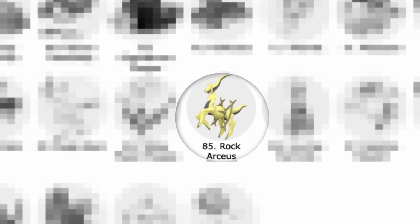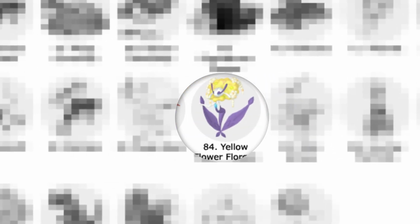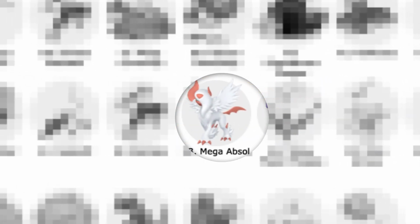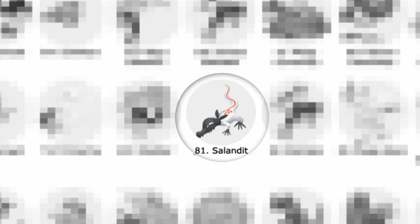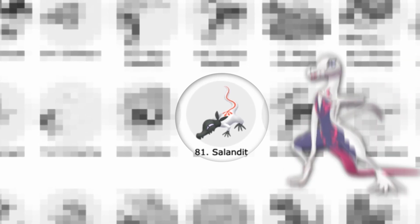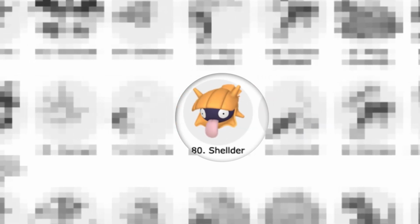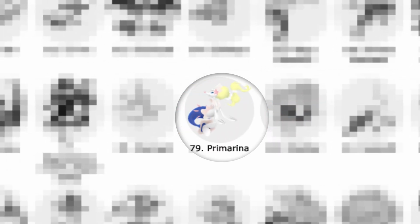that guy. Number 85, Arceus, but the rock form. I thought it was cooler than the other ones. Number 84, Florges, Yellow Flower Florges. Number 83, Mega Absol. Number 82 is Blaziken. Number 81 is Salandit, but we'll also include its evolution because I'm trying not to take up too much space. Number 80 is Shellder, who made it kinda high on the list, but honestly, the orange is just such a cool color. Number 79, Primarina.